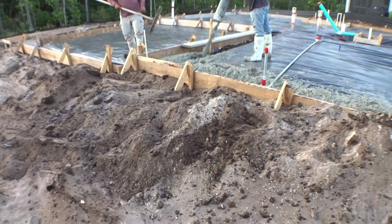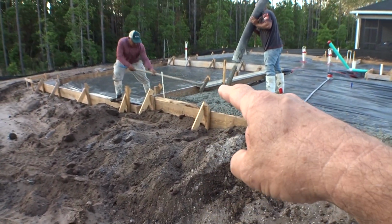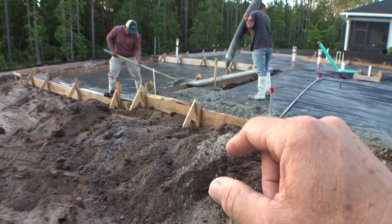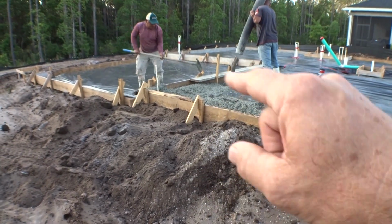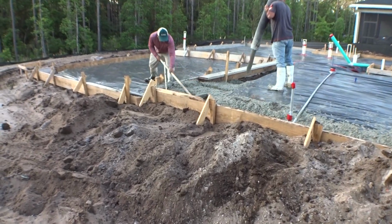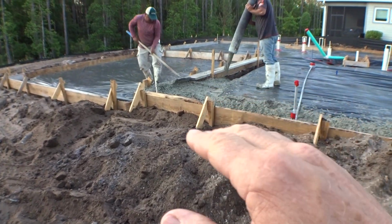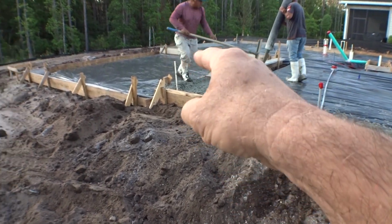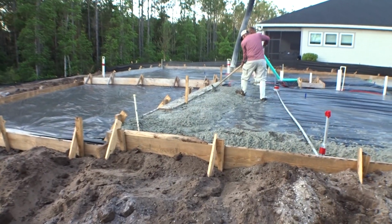And you notice that board right there. You see that board that's sitting right over the top of where he's pouring? They do that because your sliding glass doors are going to sit down on that concrete pad. So basically what they're doing is creating a recess right there by not allowing the concrete to come all the way up.